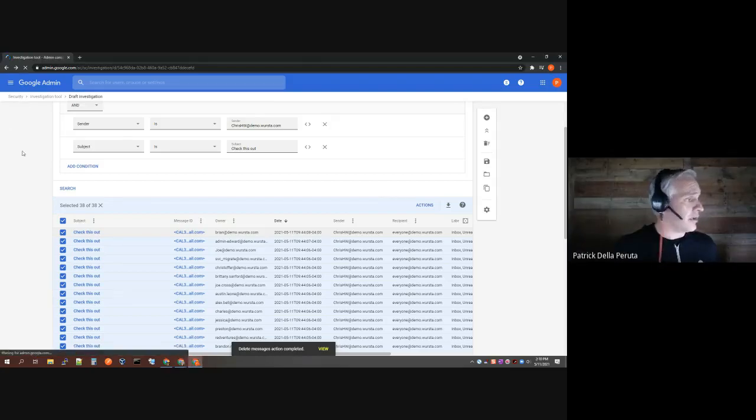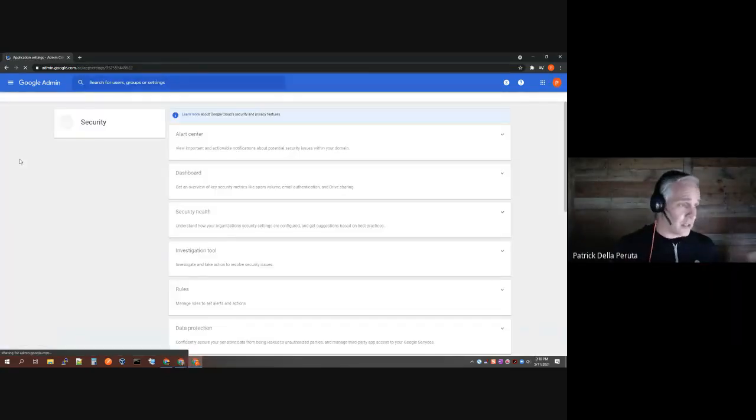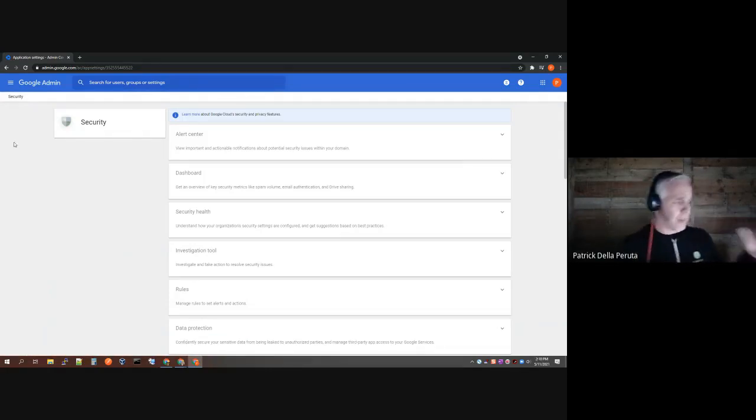While we're here, what else can you do in the security center? Sure. I mentioned earlier that the security center as a term really is comprised of a couple of different areas within the security mindset. We have the investigation tool, which we just looked at. A couple of weeks ago, we looked at data protection rules, so adding the keywords for DeVito, et cetera.